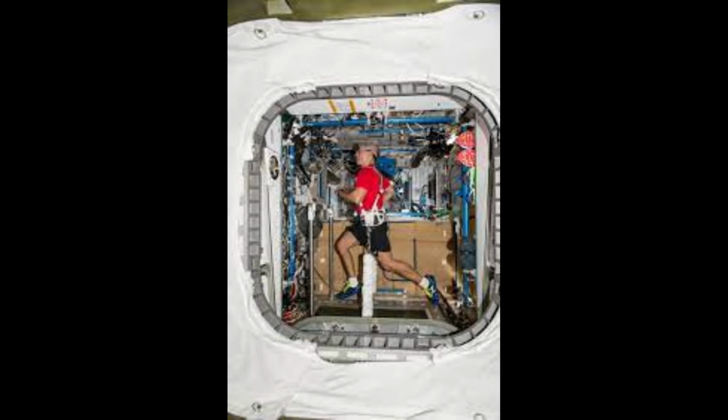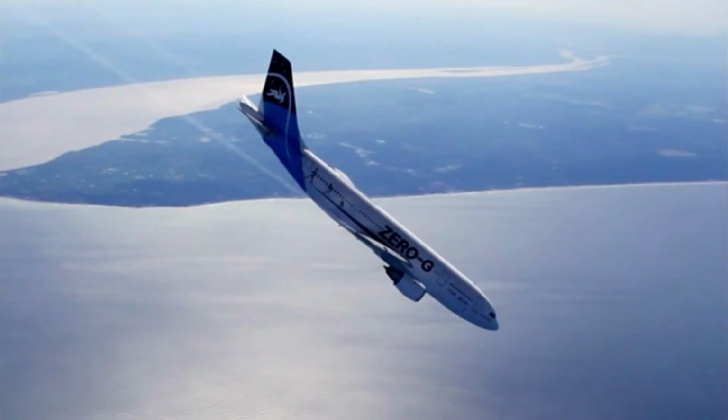So can we get experience to train ourselves for Martian gravity? And the answer is yes, by zero-g flights. But how does it work? Zero-g flights or parabolic flights or vomit comets are generally used to train astronauts for their missions. They are also known as vomit comets because they cause some people nausea.